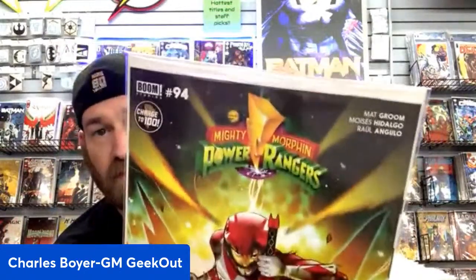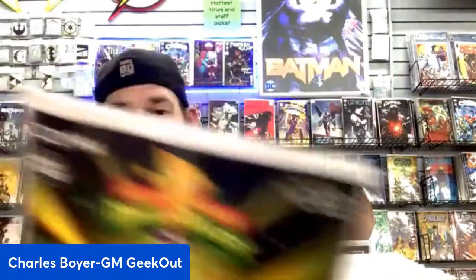They're pushing this whole charge to 100 thing. So the legacy ones are actually the numbered ones. They number them like they're the same book, but they're not the same book.